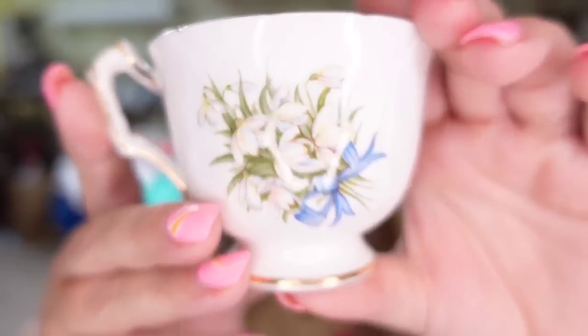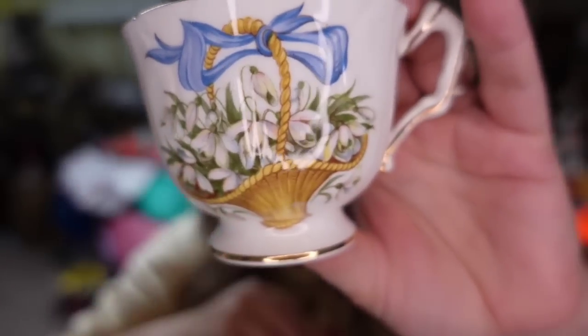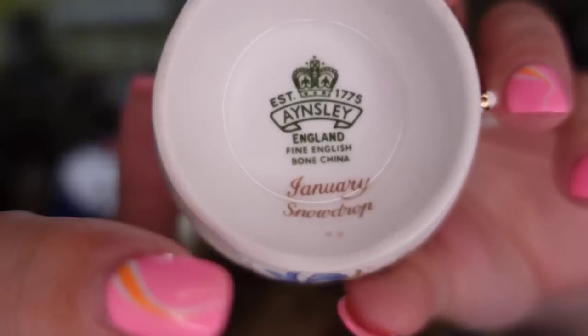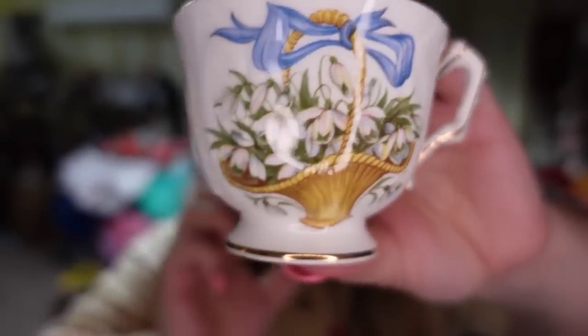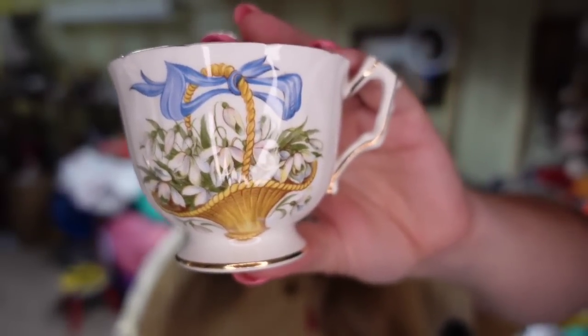And then teacup only, no saucer. This is Ainsley. Really pretty pattern here. Not one of the impressive ones, mind you. This is January Snowdrop. It does say the name of the pattern on the bottom. I'm about $5 in. This one sold for $34.98, making it about a $25 profit. This teacup is going international as well.